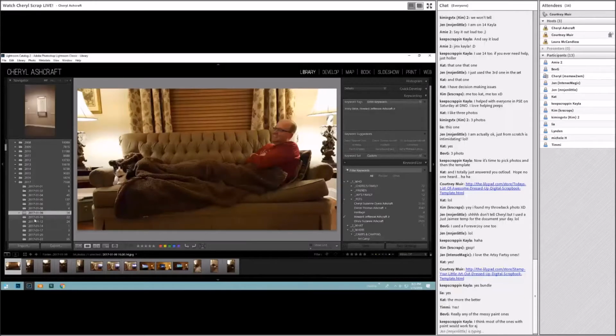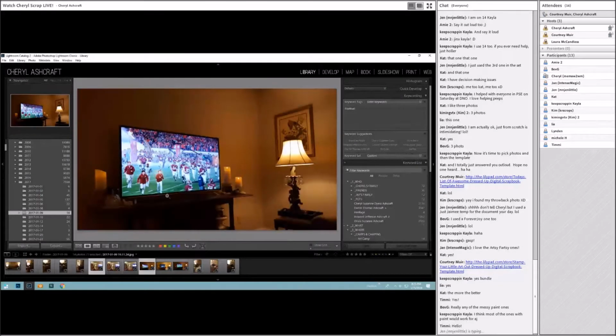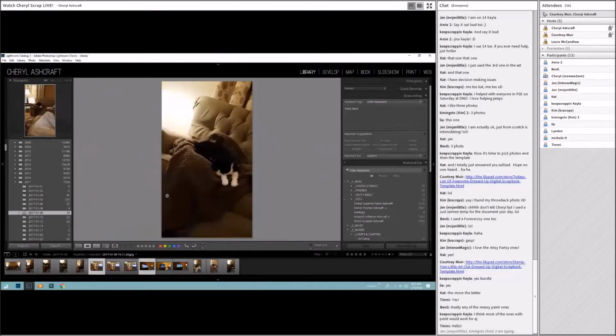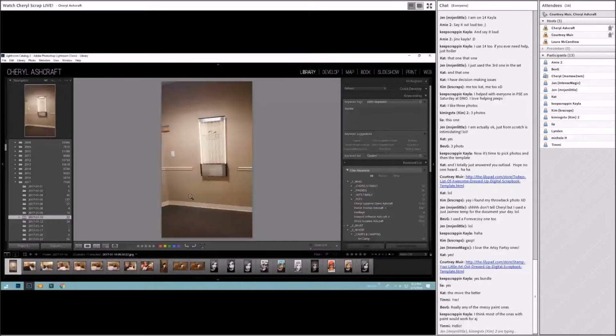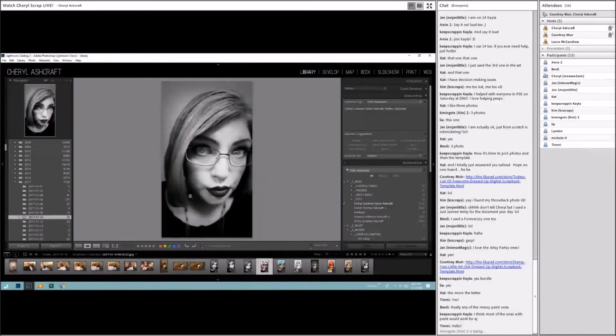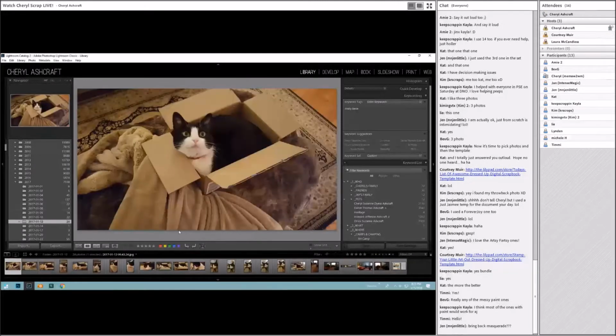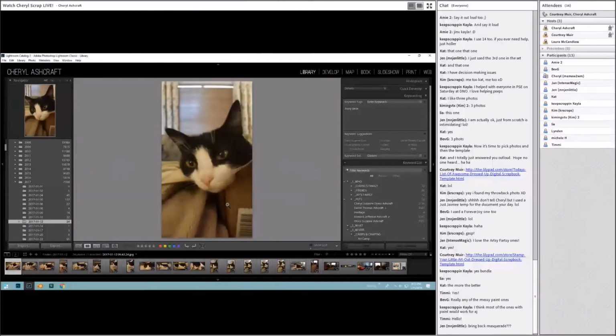Timmy says yep. Hi, Timmy. And Lyndon snuck in too. Oh, and Jan snuck in. Intense Magic Jan. Because we've got more than one Jan, so we have to clarify. Kayla says most of the ones with paint would work for art journaling. Kat says the more the better. Jen wants you to bring back Masquerade.